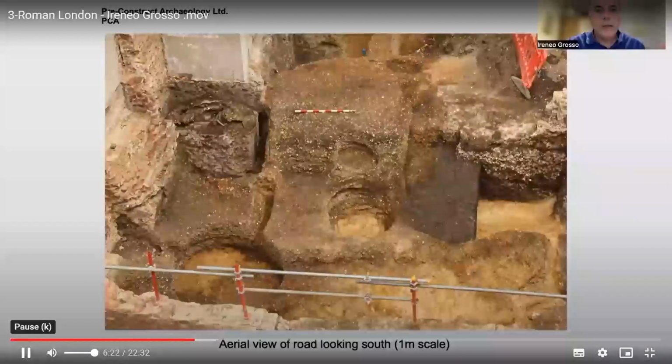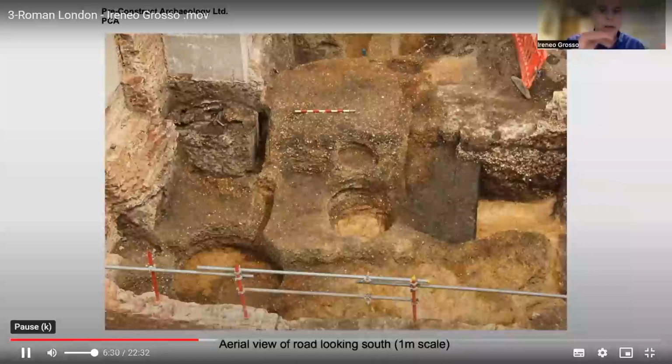Here we can see the eastern extent of the road, also where it was best preserved, at least at its highest level. Unfortunately, there was no evidence for the north roadside ditch, as this was truncated by a modern foundation. So at the moment, it's difficult to have an idea how wide it was originally.